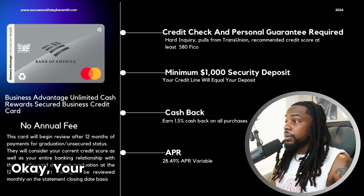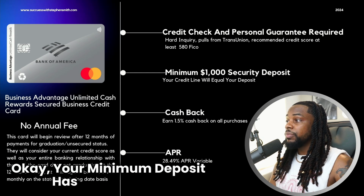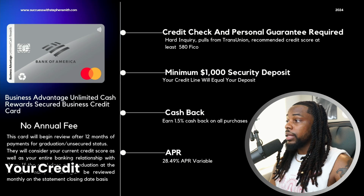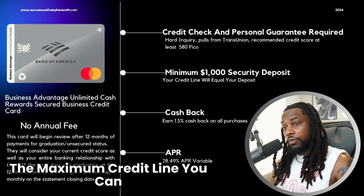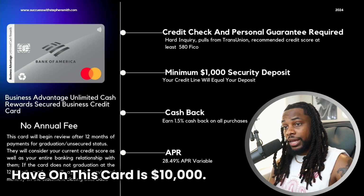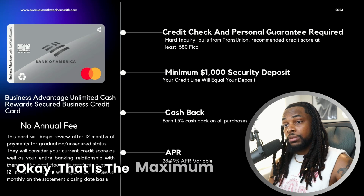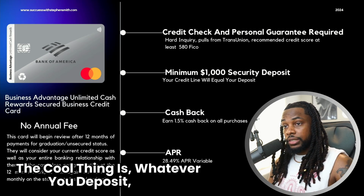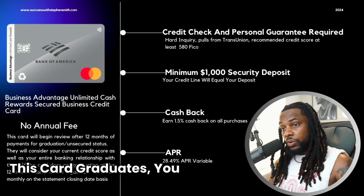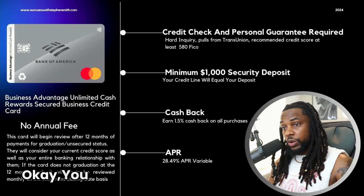Your minimum deposit has to be $1,000. Your credit line will equal your deposit. The maximum credit line you can have on this card is $10,000. That is the maximum amount that you can deposit. The cool thing is, whatever you deposit, once this card graduates, you will get that back. You will get it back.